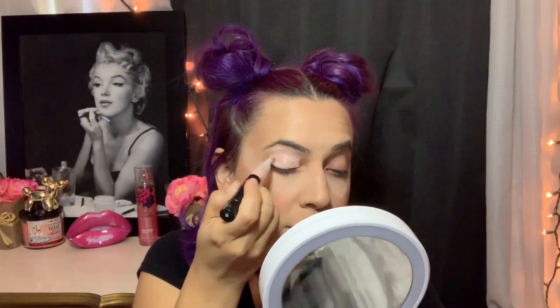Here I'm using Revlon's Photo Ready Eye Primer. This eye primer is really good. It brightens up your eyelids and it helps to apply your eyeshadow flawlessly. Also, if you haven't done your eyebrows in a while, it will cover it up as well. It'll conceal it very well. So it's kind of like a concealer as well.